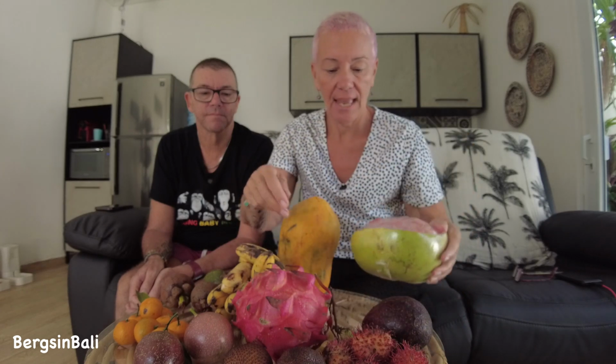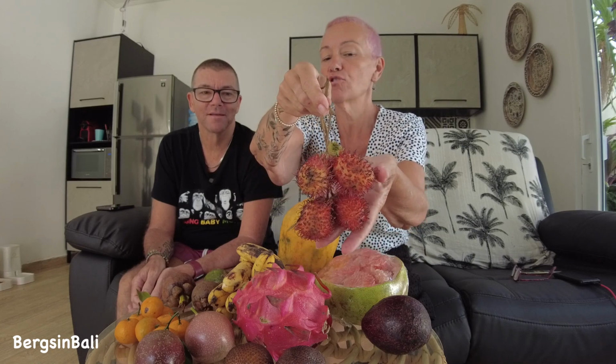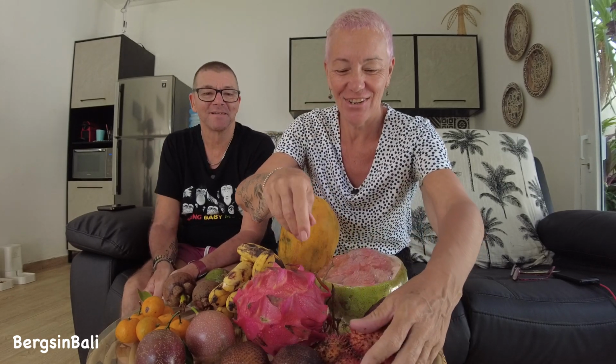And this one, which is the snake skin fruit. It's just called snake fruit, isn't it? Snake fruit or snake skin fruit, yep. And we have an avocado, some pomelo, and rambutan. Now, rambutan actually means hairy, so they're basically just hairy fruit. Hairy balls of fruit. Sounds delicious. Yeah, that's it. So let's get stuck in.